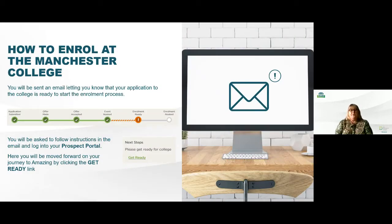So as you know, most of you will have an application portal and will have applied to the college throughout this year. And now we're into the enrolment phase. You will start to receive further communication in emails to let you know that your application is now ready to move to the enrolment process.